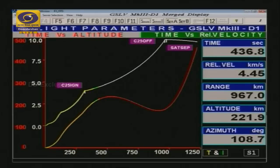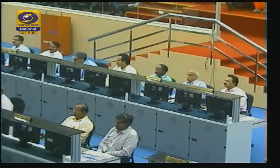This C-25 is the heaviest cryogenic stage ever built by ISRO so far. If you may recall, for the GSLV we have used a 12.5 ton cryogenic engine with a thrust of only around 7.5 ton. However, this particular engine, which uses almost 28 tons of propellant, generates a thrust of nearly 18 to 20 tons.